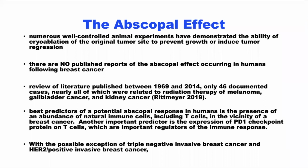It appears as though the best predictors of the abscopal effect in humans are the presence of certain immune cells, like T cells, and specifically cells that express PD-1 checkpoint inhibitors, which do appear to be more common in those cancers where the abscopal effect is more commonly seen. They may be seen in triple-negative breast cancer, but still, even in triple-negative and HER2-positive breast cancer, the abscopal effect has yet to be reported and published in the literature.